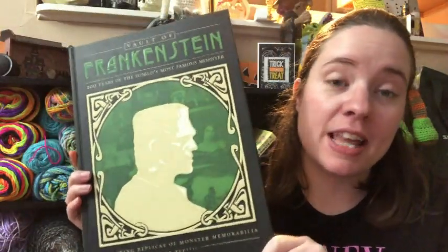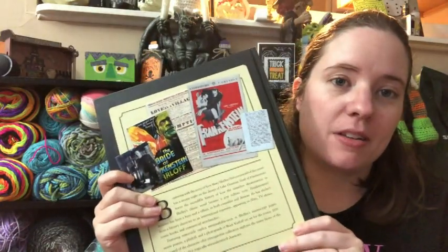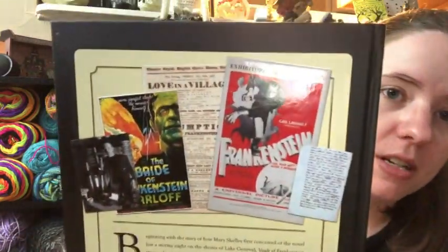And I got this last year, and I love it. It's just such a beautiful book, and it's got a lot of cool information in it. And these are the posters that it's got in it, that I will hang up when I get a house and can frame them and make them look pretty. Yeah, so I just want to share my love of Frankenstein with you guys today, since it's National Frankenstein Day.